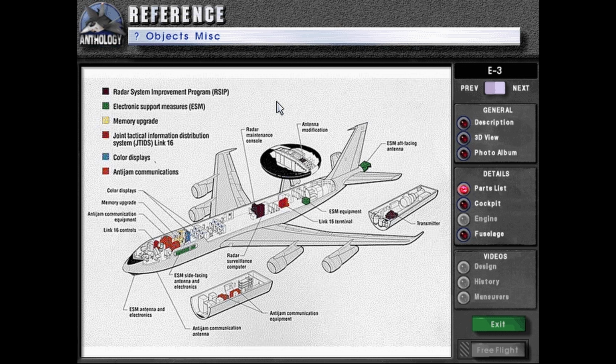Electronic support measures, ESM. We have ESM equipment, ESM aft-facing antenna, and ESM side-facing antenna and electronics. The memory upgrade. Joint Tactical Information Distribution System, Link 16. We have one here, Link 16 terminal. And then up here we have the adjacent communication equipment and Link 16 controls.